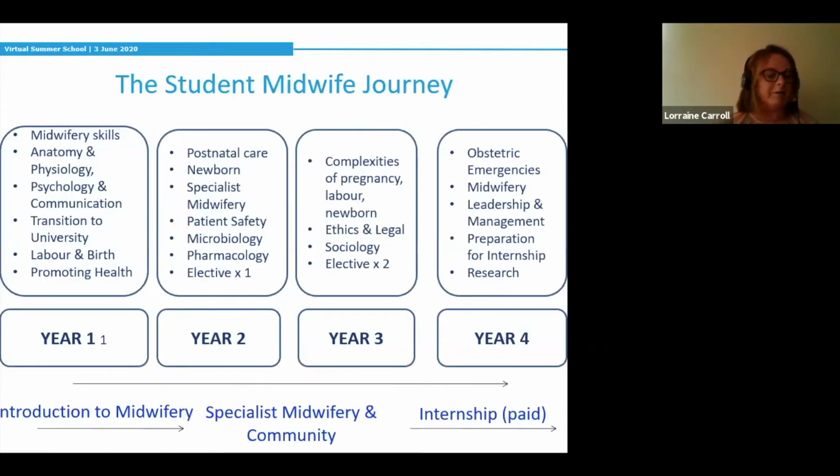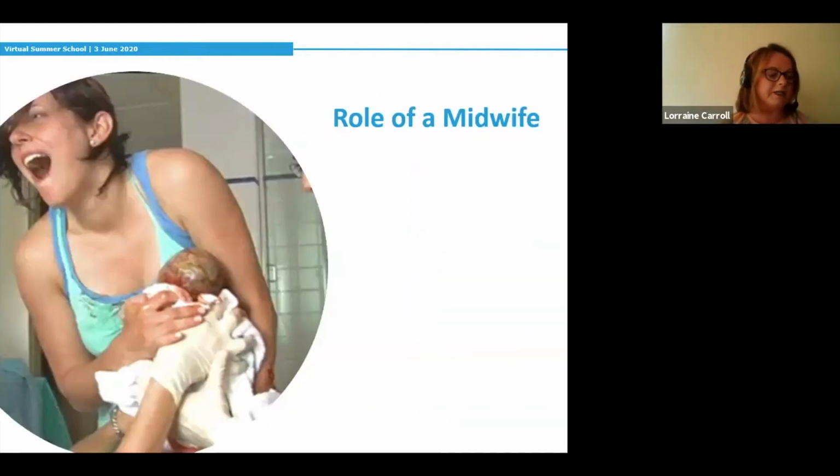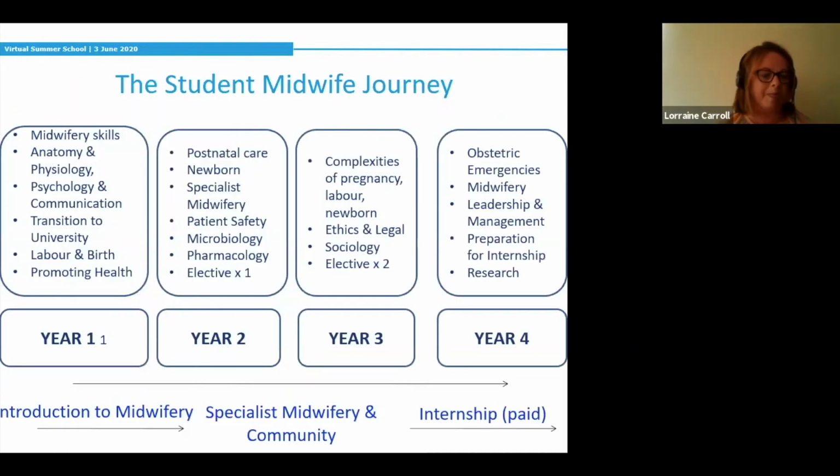Midwives can work in many different settings, including the maternity units and maternity hospitals around Ireland, community healthcare centres, or as an independent self-employed midwife working in the community, or as a home birth midwife as well.